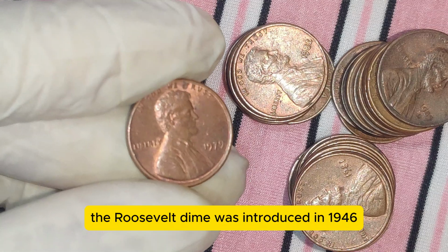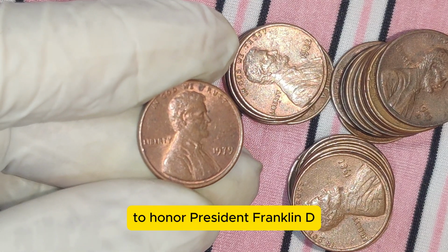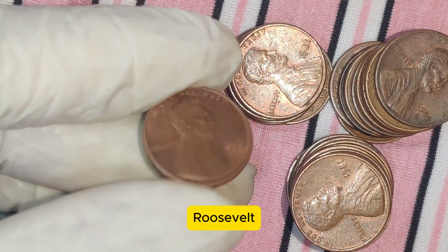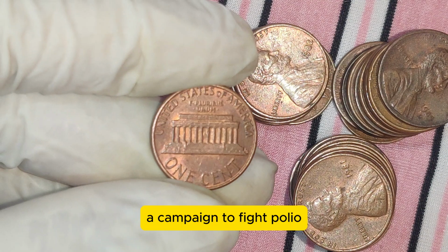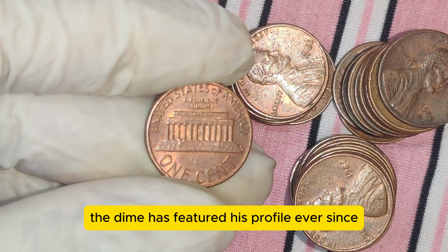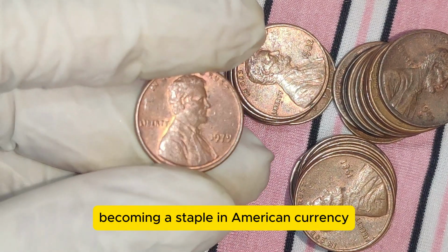The Roosevelt dime was introduced in 1946 to honor President Franklin D. Roosevelt, who had passed away the previous year. Roosevelt was instrumental in founding the March of Dimes, a campaign to fight polio, making the dime a fitting tribute. The dime has featured his profile ever since, becoming a staple in American currency.